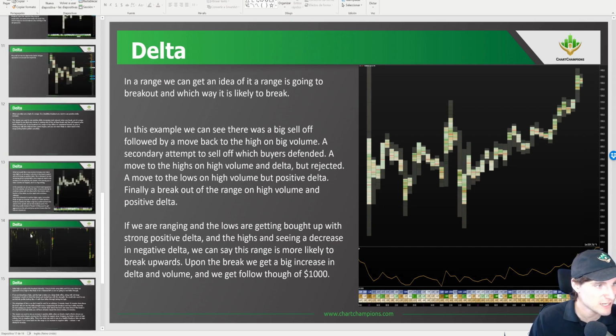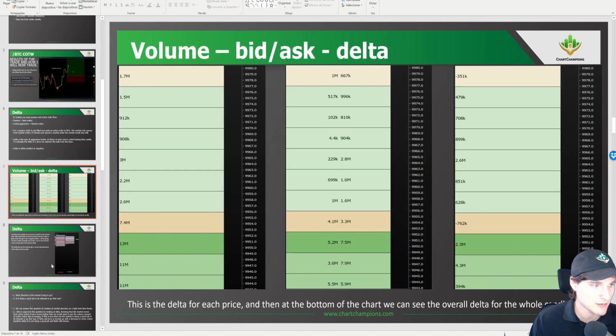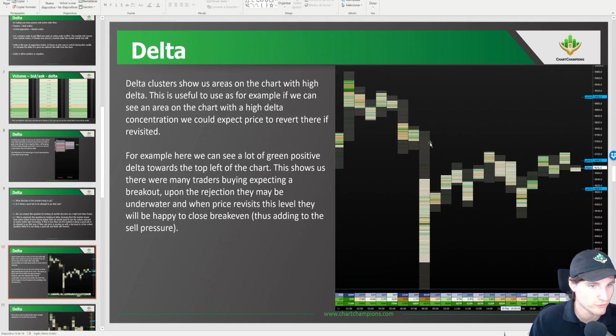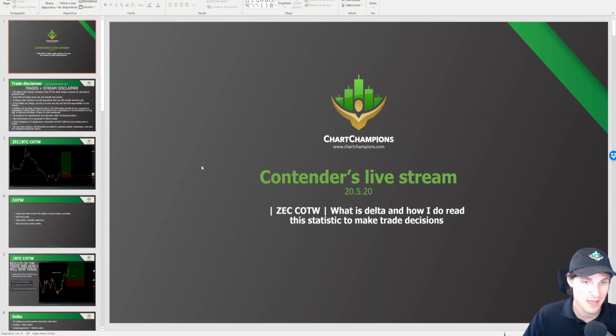Okay, so that's how we use delta in the range, in the breakouts, and how we use delta in terms of the clusters. I've given you examples of all of that. I have a feeling that next week I am going to go over CVD, which links in massively to today's session. So many questions could possibly be answered next week. I'm aware that they fit in together.